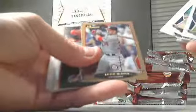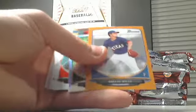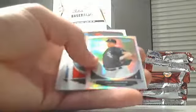Bryce Harper Gold. Orange Colin Wiles, excuse me. The Rangers. Eric Johnson for the White Sox.